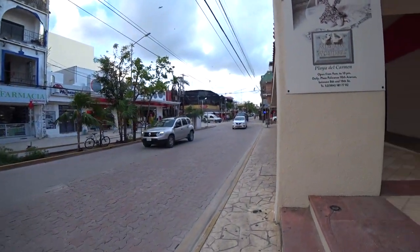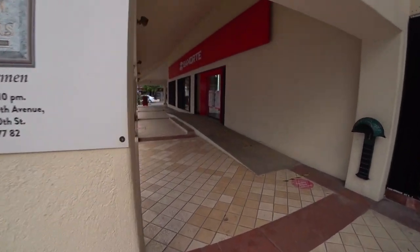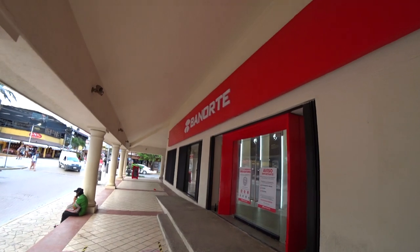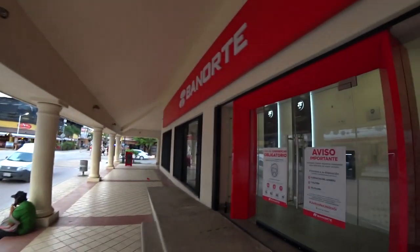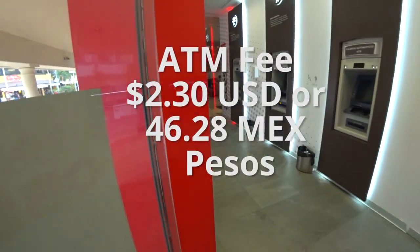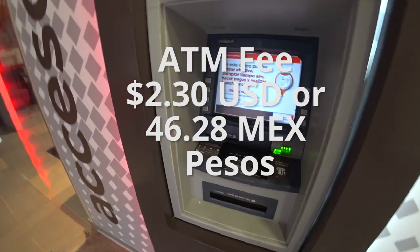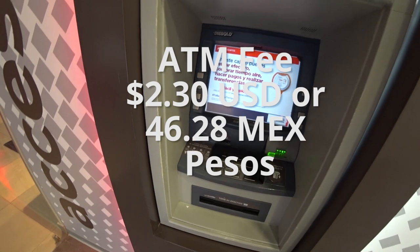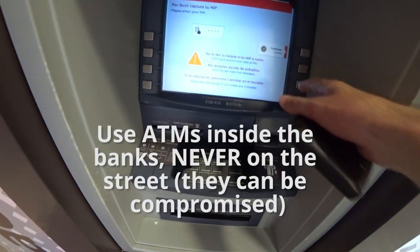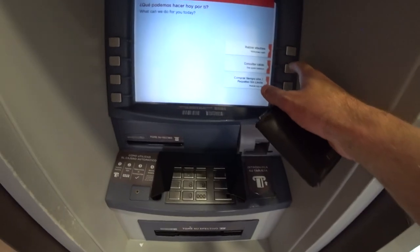Hey guys, so I want to make a video to show you what is the best bank to use in Mexico, what is the best ATM to use in Mexico, and it's called Banorte. It charges only $2.30, which is 46.28 Mexican pesos. It's definitely one of the cheapest ways to withdraw money as a foreigner, as a tourist, as an expat while you're in Mexico.